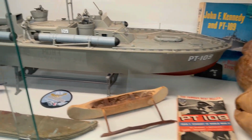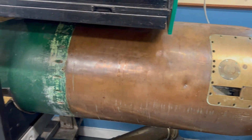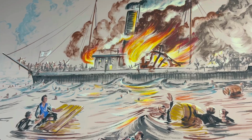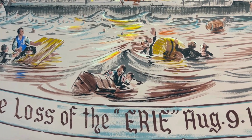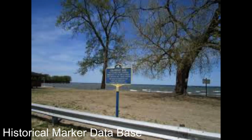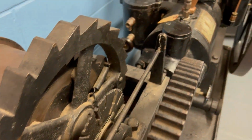When we made it over to the Coast Guard building, we found all kinds of cool stuff, like a torpedo, more ship's bells, and some more history about shipwrecks. One of the most notable was the shipwreck of the steamship Erie in 1841. This ship caught fire off the coast of Dunkirk because painters on board left their turpentine on top of the boilers. And sadly killed nearly 150 passengers and crew. Well, that was a dumb place to put turpentine. You think? And you know, that could be where some of the ghosts are coming from.